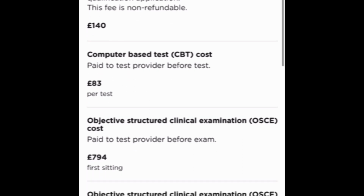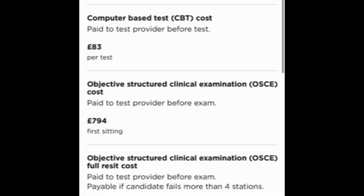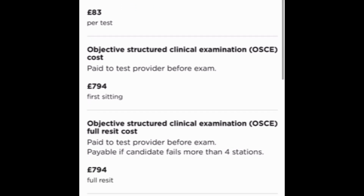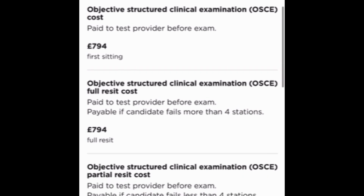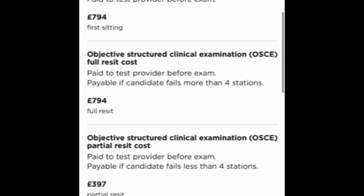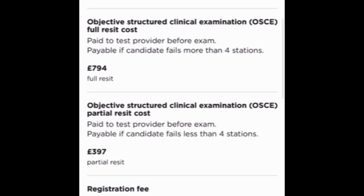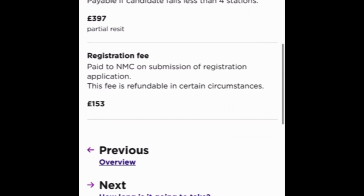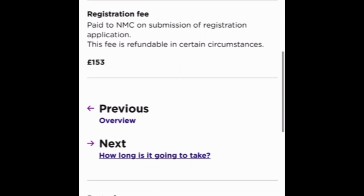Don't worry about the OSCE exam, your hospital is going to pay for it, £794, and for the first attempt they pay for you. All right, and for the following attempts, if it's a resit, then you will be the one paying for this exam. And at the bottom you have the registration fee, which is £153.